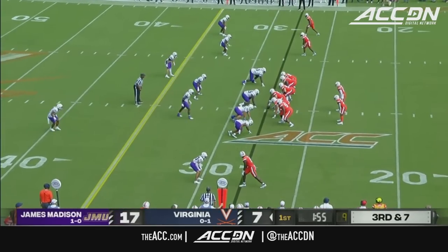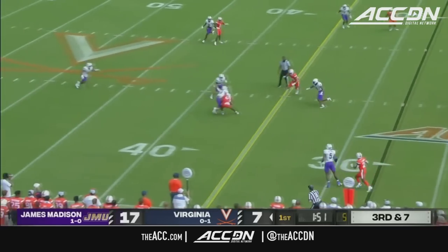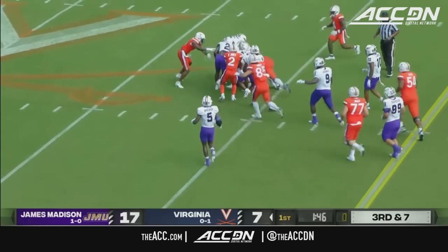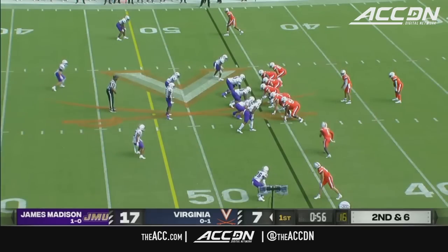Watch Anthony Calandria's legs. Calandria. Malachi Fields, a couple of big plays last week in the loss against Tennessee. He'll shove the pile across the 40.